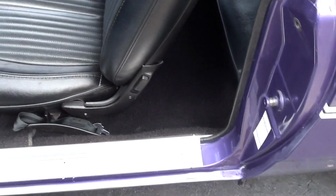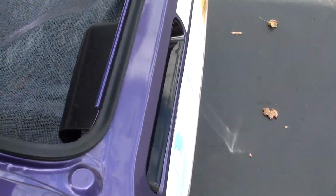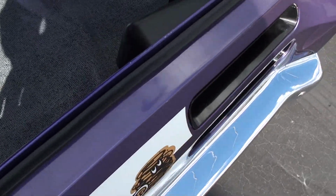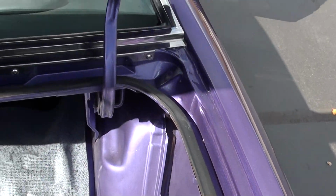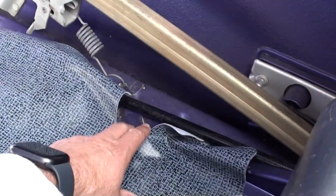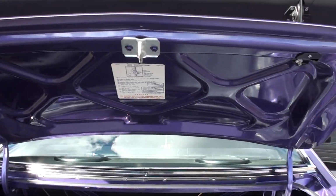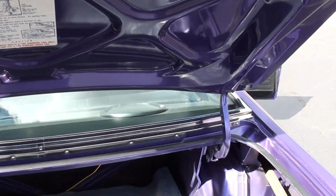Again, dual exhaust. 8 3/4 323 Sure Grip rear end. It's got Bilstein rear shocks in it. It's all body color in the trunk. Factory jack is here. And again, it's all body color underneath too. Somebody spent some money building this car.